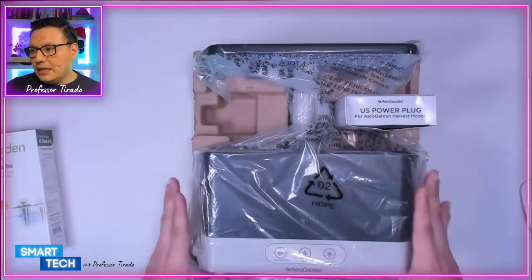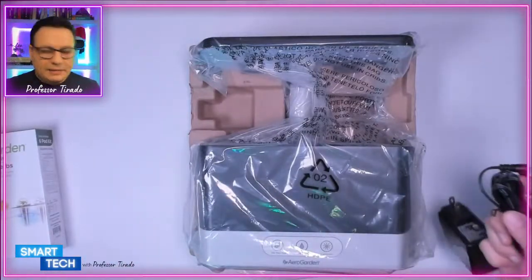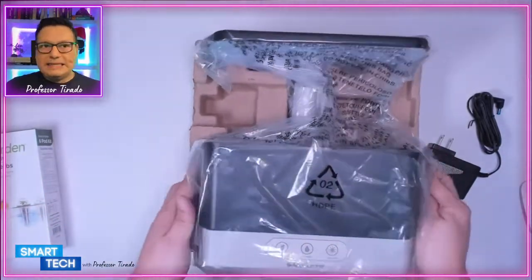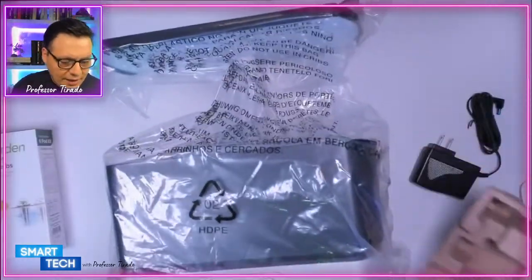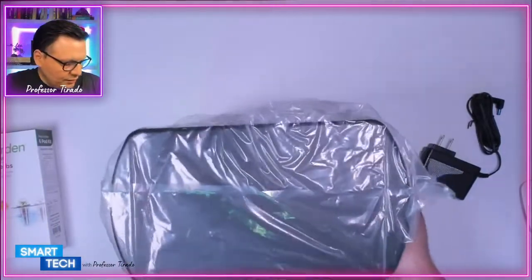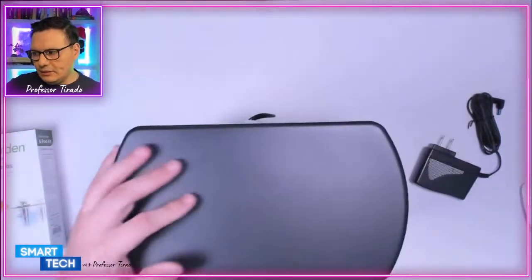And so it has the power plug, the herb garden. I'm not going to plant it right now. I just want to show you what it looks like if you were to pick this up and buy it yourself, what is inside. So as you saw, it comes with the pods that I just mentioned. It comes with the power plug and then it's the unit. And I will lay it sideways so you can see what it looks like as well.